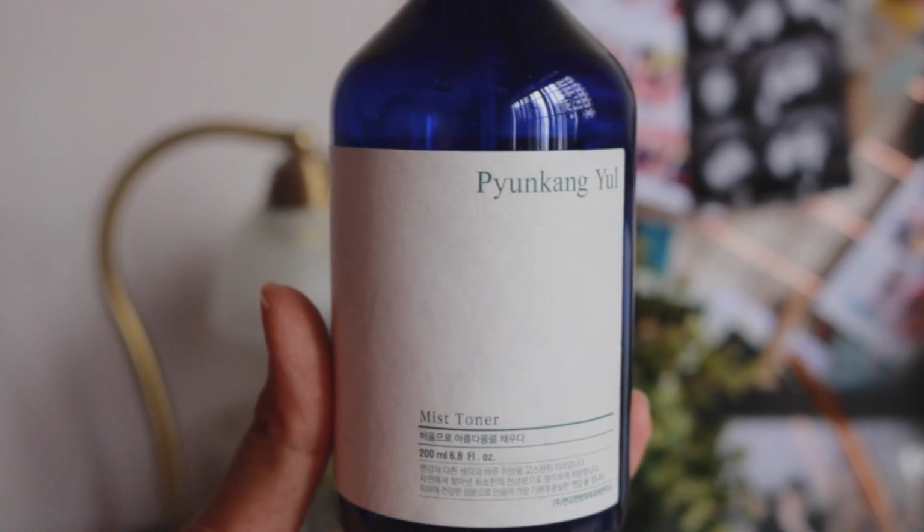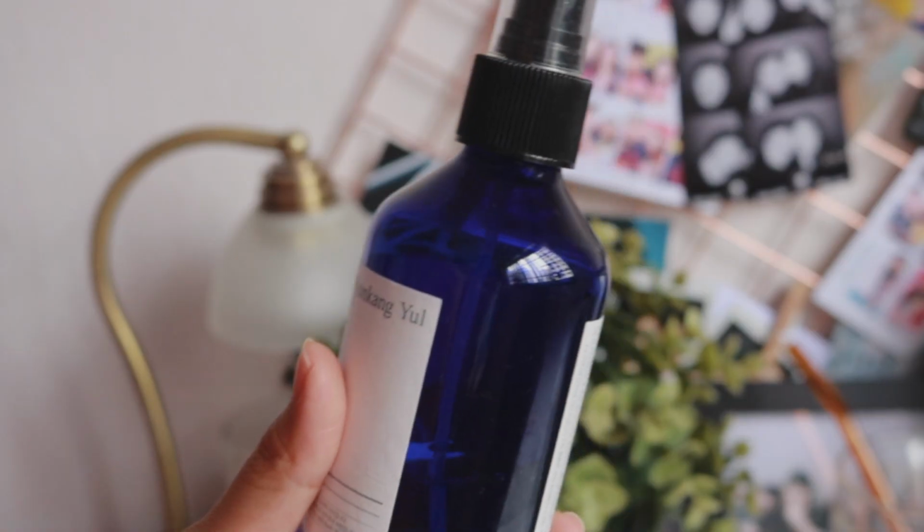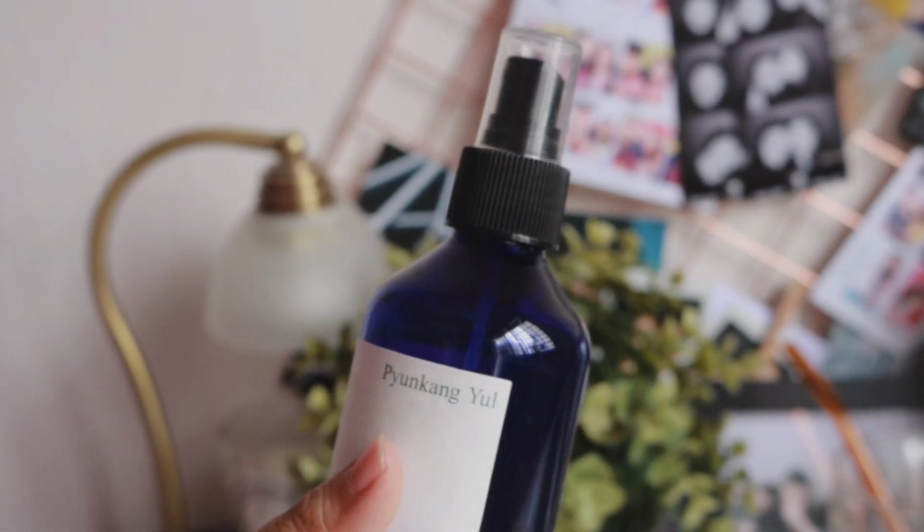So I have been using this toner a lot. It has pretty much become my go-to toner. If you watch my videos, you'll know that I often rotate my toners because some of the toners I use are exfoliating toners. But ever since I started using this, even after I've used my exfoliating toner, I will still go in with one layer of this.